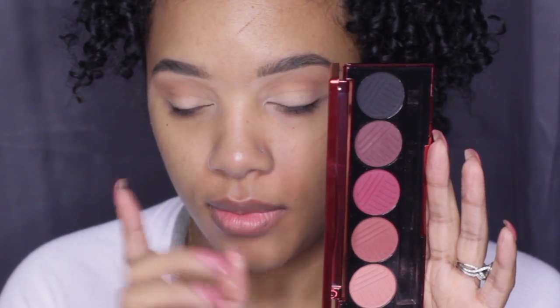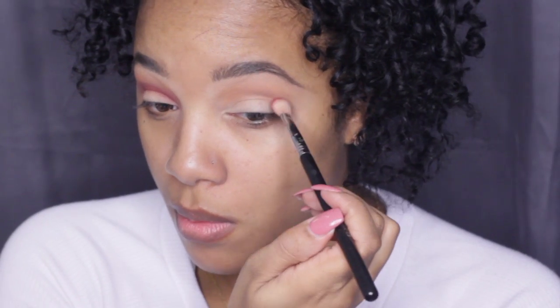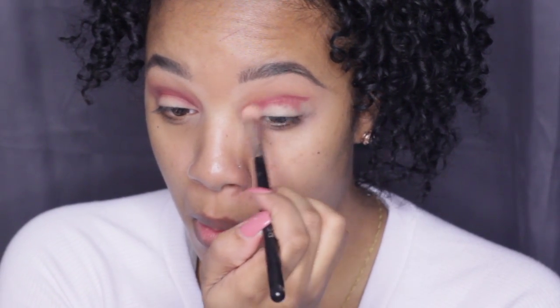Now we're going in with the Blushing Berries. This is a beautiful palette with all berry toned eyeshadow, so it's perfect for this look. It has that nice red in the middle, which is perfect for the, I believe it's called garnet color.